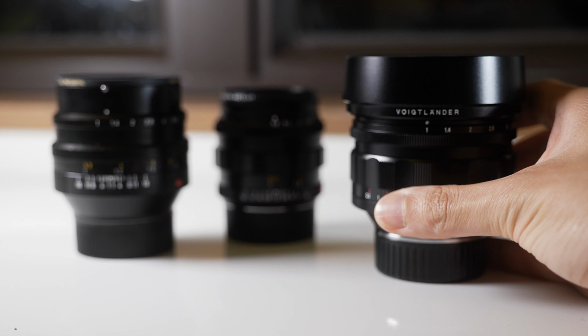I think it's easier to use than a Noctilux because it has a 0.9m close focusing distance. A normal Noctilux F1 or 0.95 lens only has 1m at its minimum focusing distance. I think you will like this lens.